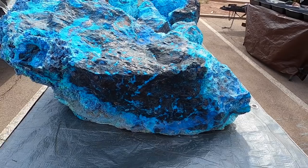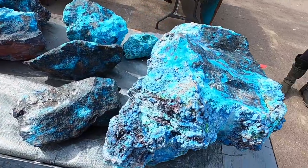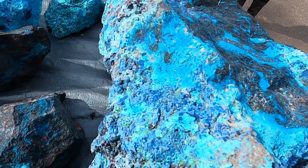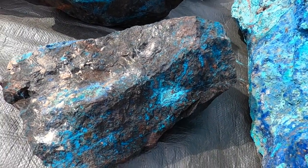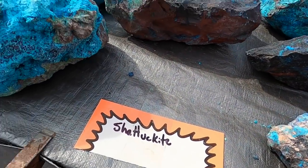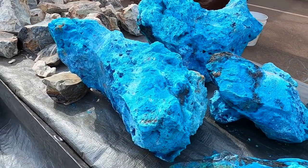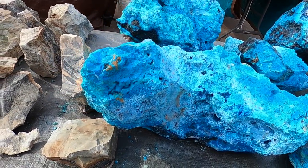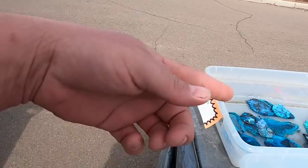Beautiful big piece of shattuckite. Shattuckite? It's not stitch tight, shattuckite. Some really nice azurite crystals, malachite. I don't really know what else is in here. There's definitely some copper though. Yeah, definitely. Those cabs that Phoenix had this morning that were really shiny were made out of this material.